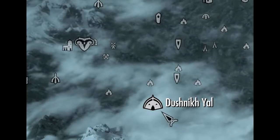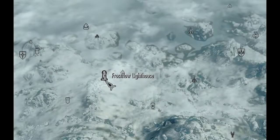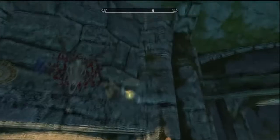In Dashnik Jarl, southeast of Markarth, in the cellar of the longhouse hides the dragonfly's jar. In Frostflow Lighthouse, east of Dawnstar, on top of the fireplace rests the torchbug in a jar.